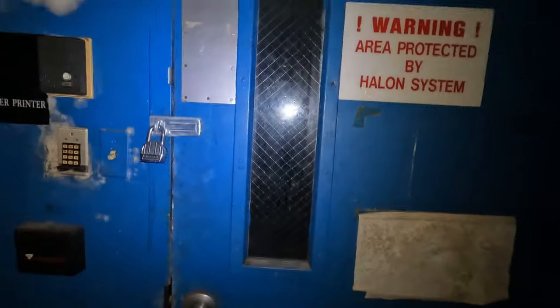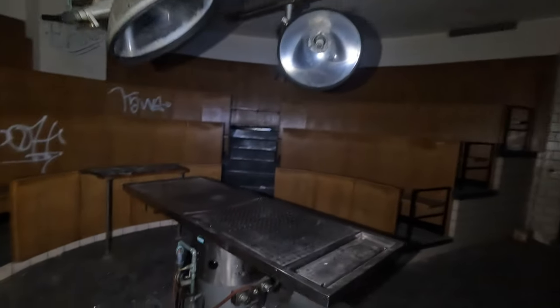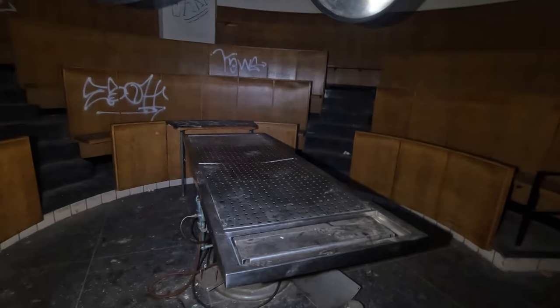I don't know why they have a lock specifically on just that door. Wow, this room just looks so cool. This is the surgery room we were looking for. Sick. And the bed here, I'm not too sure what those stains are.